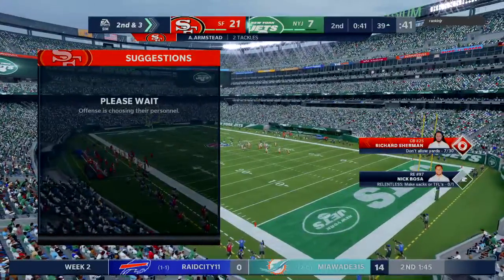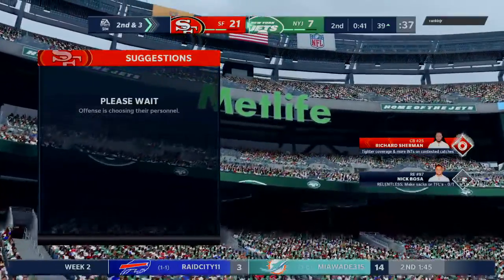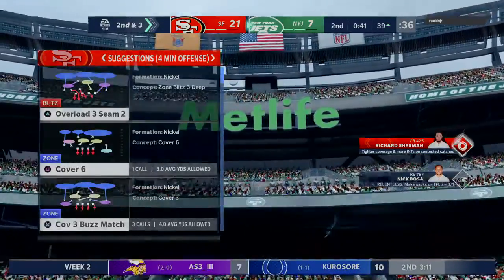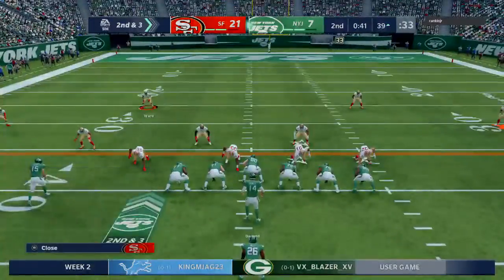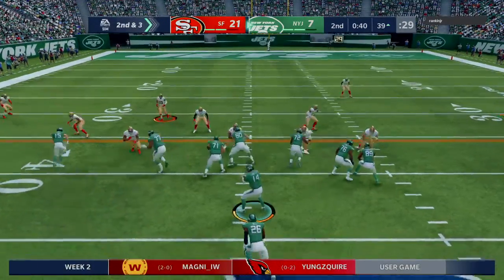The Jets are going to use the first of their timeouts as they'll stop it with just over 40 seconds to go in the first half. And 3 at the 39-yard line. A good run, got 7 on first. Here's 2nd and 3.